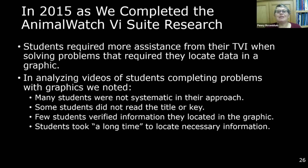So in 2015, as we were completing the AnimalWatch suite research, you have to analyze all the data. We saw in the numbers what the data was showing us, but also anecdotally, from observations I did and from comments teachers and students made in follow-up interviews, that the students required more assistance from their teacher of visually impaired students when they were doing those two problems in the unit that require that they locate data in a graphic and actually use it. It took them longer to do those problems. They were more likely to ask the teacher for help with those problems with the graphics. They were more likely to get the answer wrong on the first try when they were doing problems with those graphics compared to the other four problems in the unit.